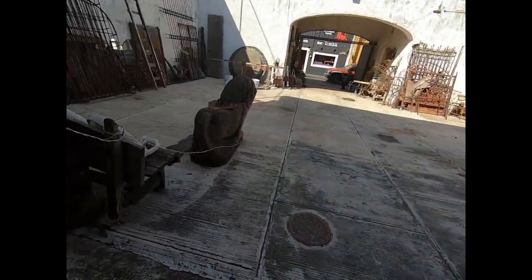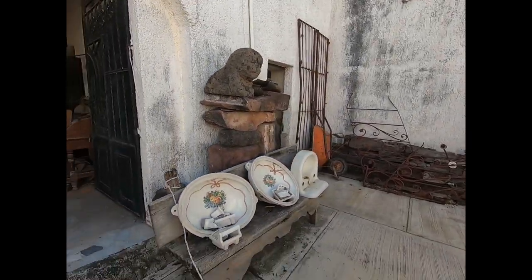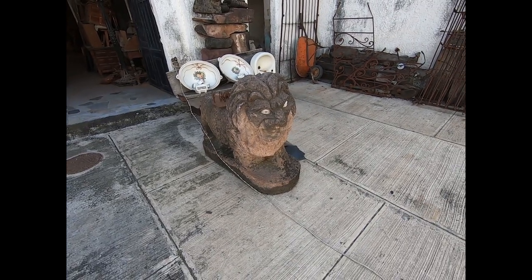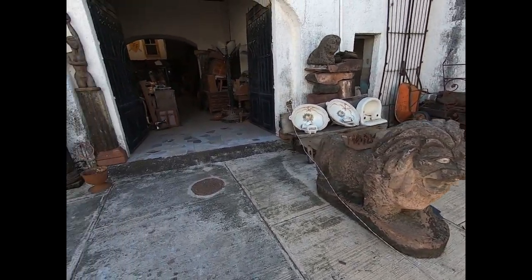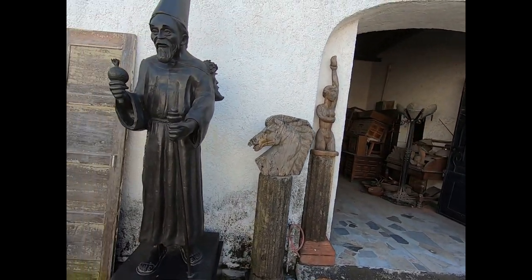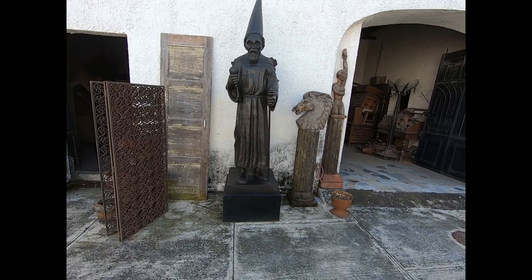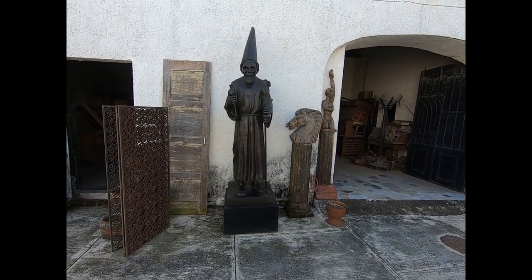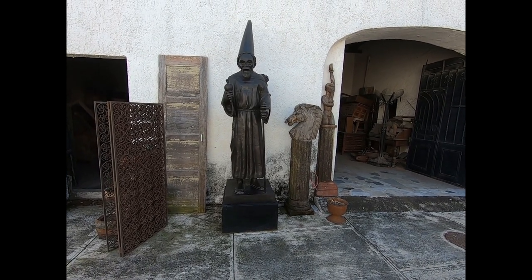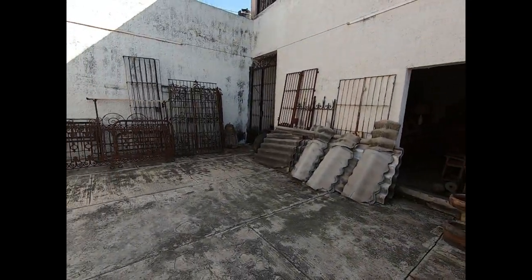Here's some pots and pans. Pots and pans, sir. Don't get the lion here. So if you got something old, give these guys a call. They'll take it off your hands. It'll sit here for a couple hundred years. This guy here's not so dusty. He's obviously pretty new. He's new. He's probably only 100 years old. You want some old gates?